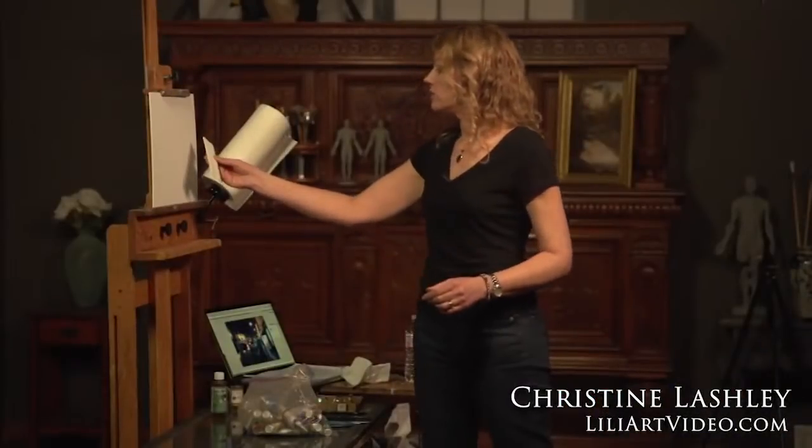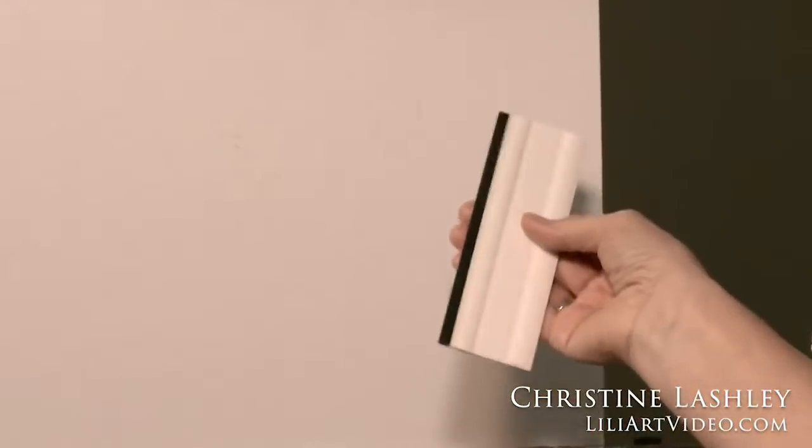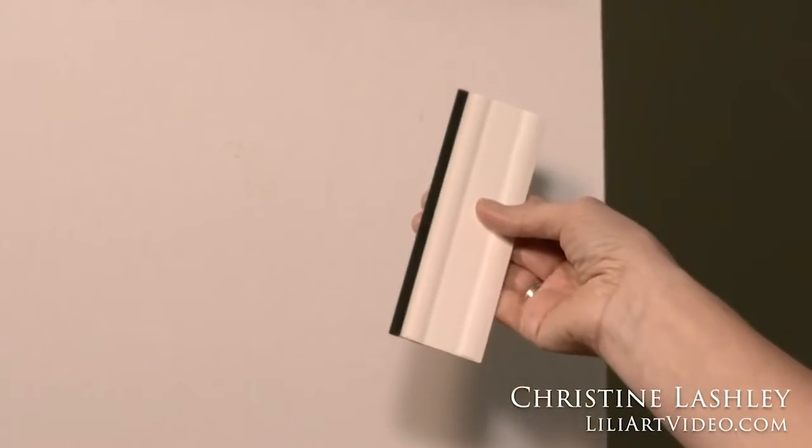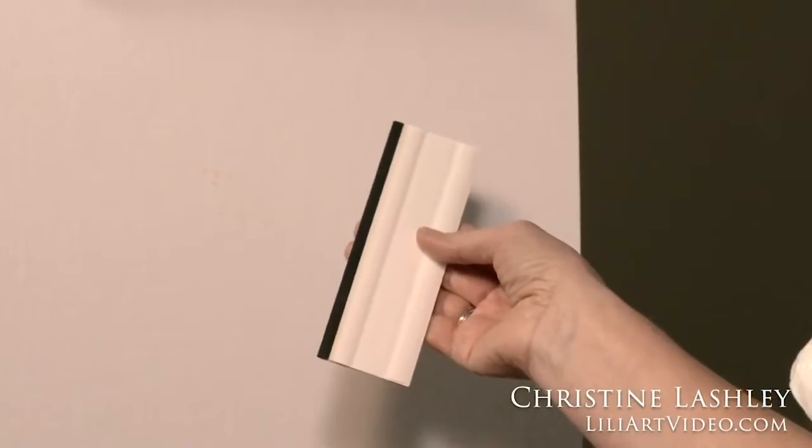I may or may not use this. It's a squeegee. It was from an auto detailing set. I have like 10 other pieces that came with it at home. You can pick up a kit like that for about $20 just online.